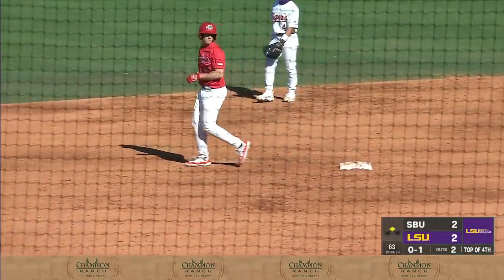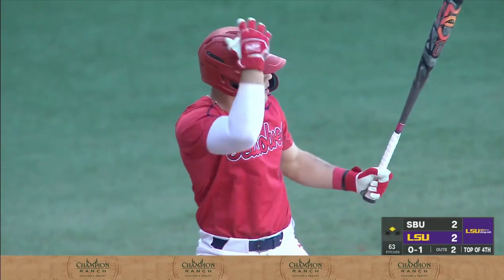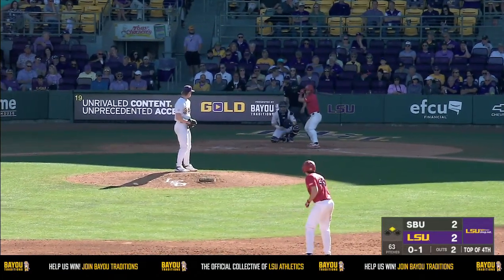Big win for women's basketball last night. Don't know if I'd put it in the revenge category, but maybe it was, as they get Auburn the second time around.